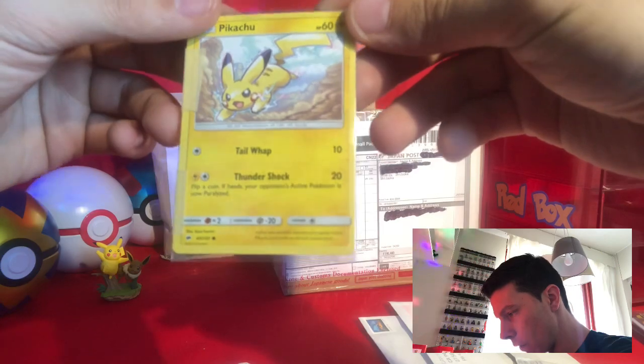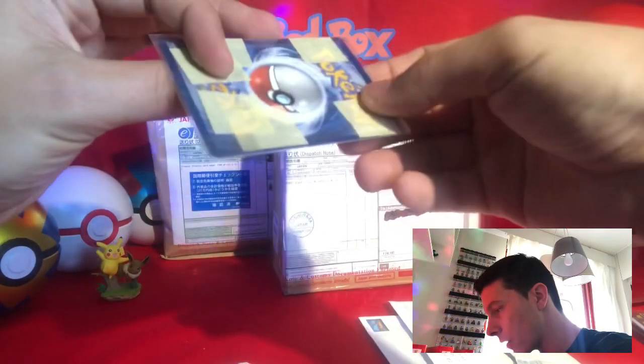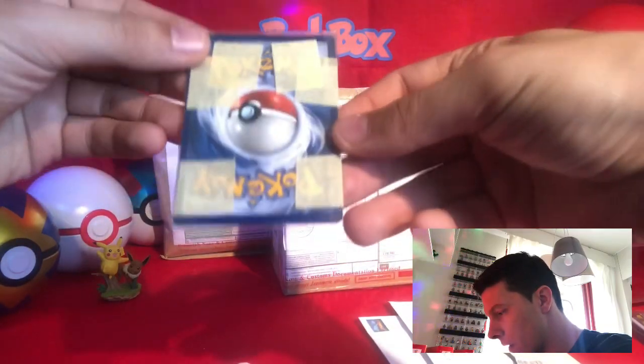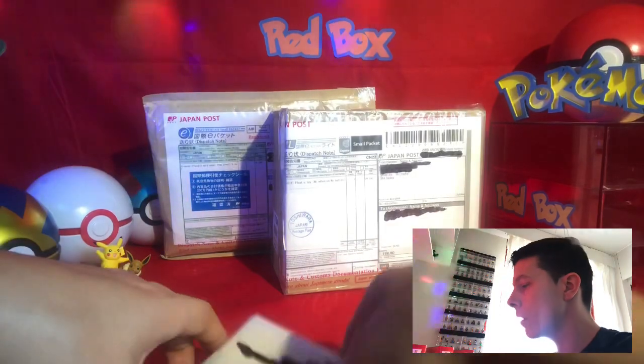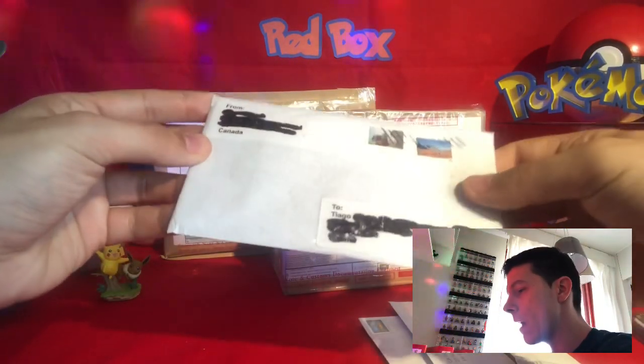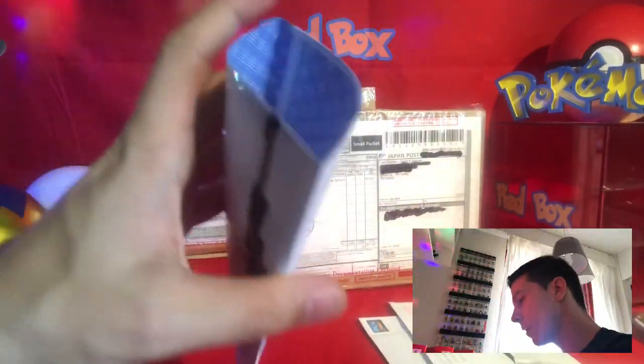Look, another Pikachu for my collection. There's a little bit of wear and tear, but it's actually on the sleeve, it's not on the card. Here you can see better that the card is in good condition. So another Pikachu for my collection. Thank you. And the next one comes from Canada. Canada, what did you send us?